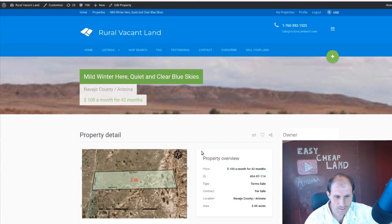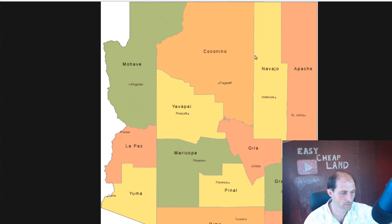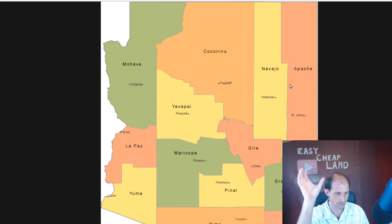This is Navajo County, Arizona. And before we jump into the particular property, let me show you where Navajo County is if you don't know. So this is a map of Arizona. These are the counties of Arizona. And I've traded properties in almost all of them except for maybe Greenlee County, where there's like a couple thousand people. Can't see Greenlee because it's behind my head, huh? But it's right up this part of Arizona. Right here is Greenlee County.